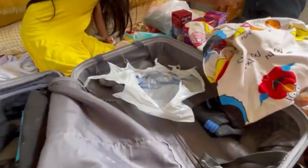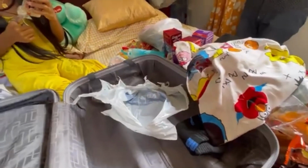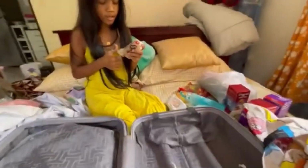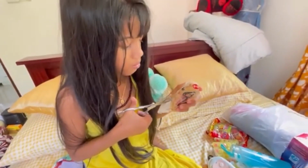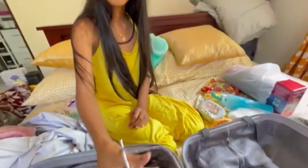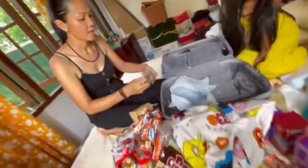Macau. What's this? This is another juicy candies. I think this all now for uncle. Okay. So now Diana is opening one thing in here. I don't know what is this. Okay, just flip kimchi. Yeah.